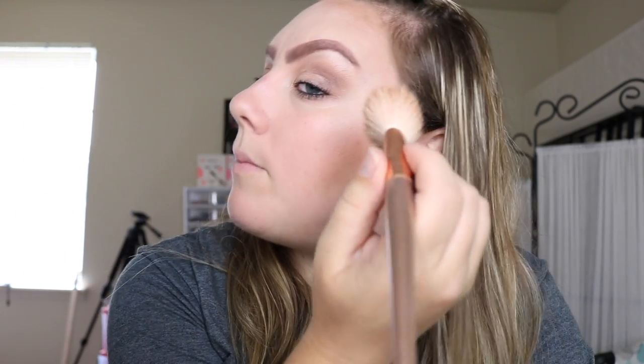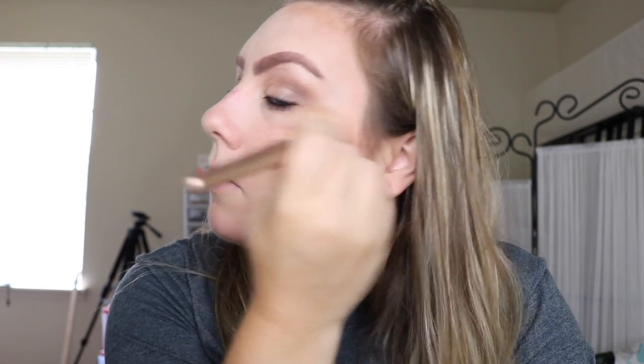I dip my brush, just like boop boop boop. Should probably just tap, but I start from the back so there's not too much in the front. Put more, start from the back.